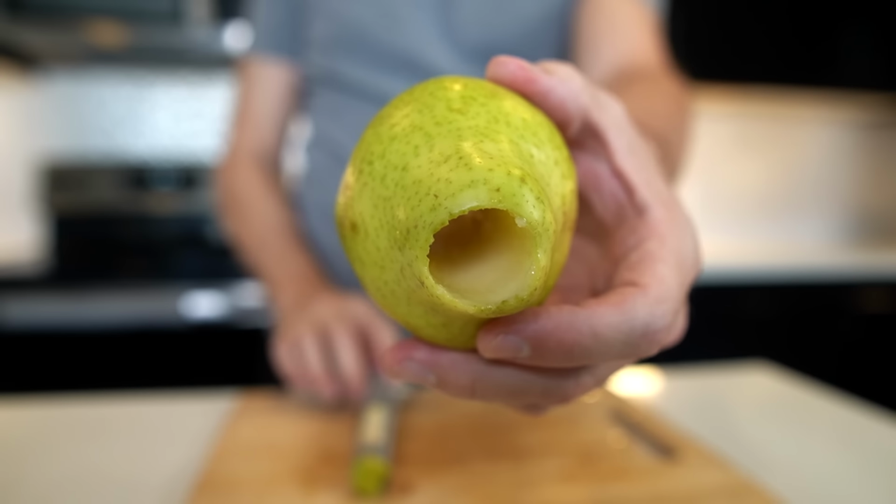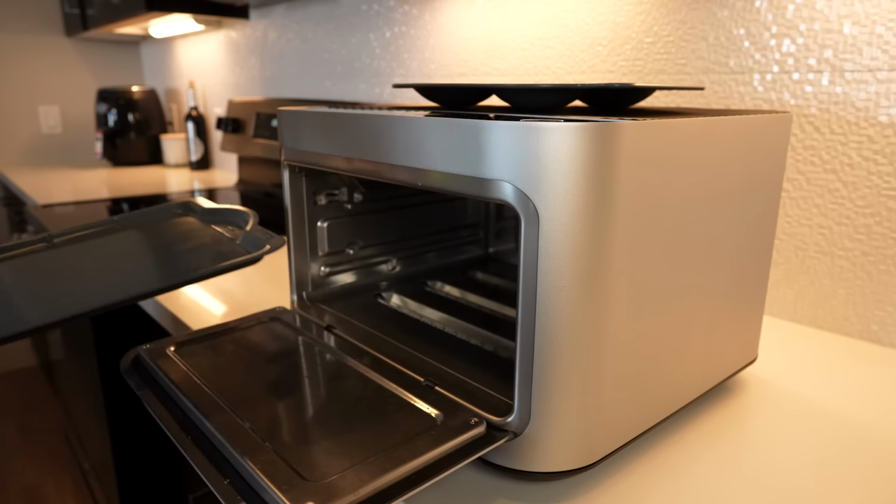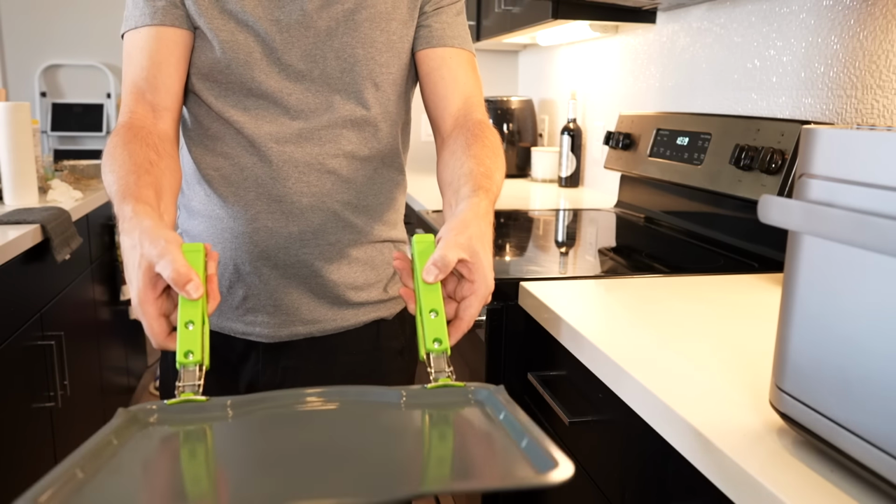That was actually even easier, I think. So these are kind of alternatives to pot holders. They say it's good for gripping hot or cold plates or bowls. Oh yeah. I mean, it feels pretty sturdy, especially when I have 2 of them.